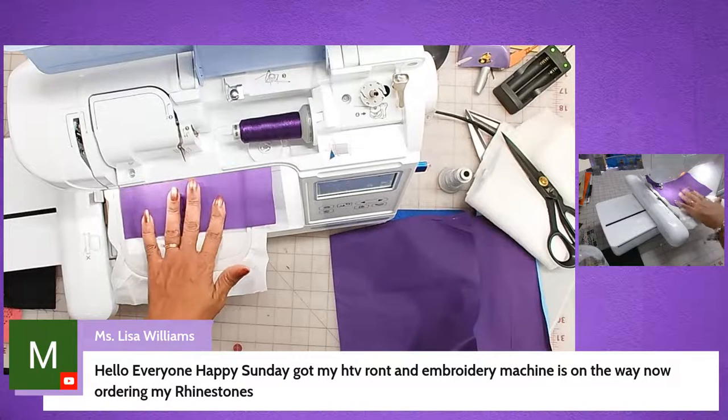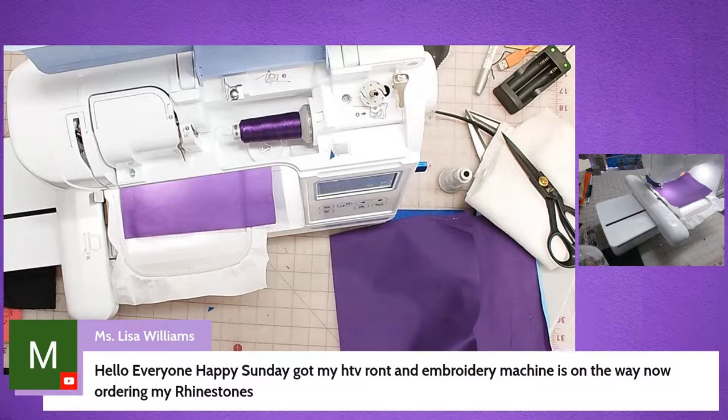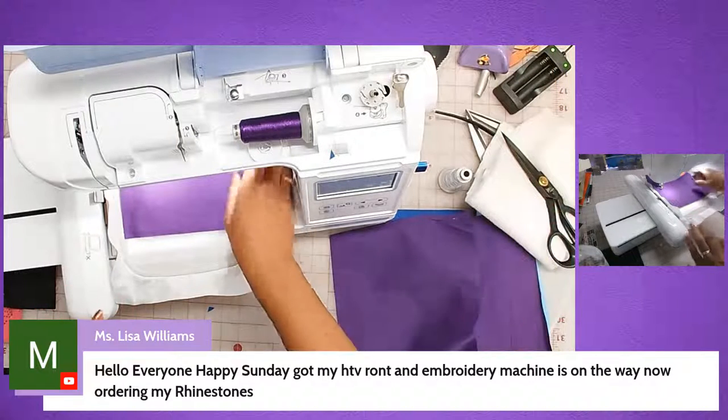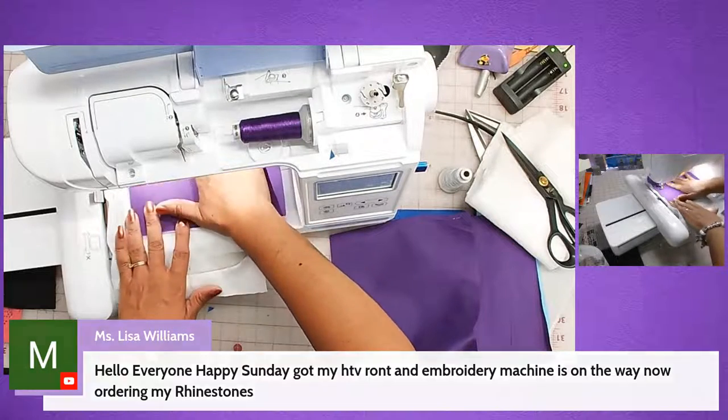You got your HTB runt. The embroidery machine is on the way. Congratulations on your HTB runt, Miss Lisa. Woo! Yes, honey. Yes. Congratulations. You're going to be over there pressing all the things, especially when you get your bling. So that's what's up.